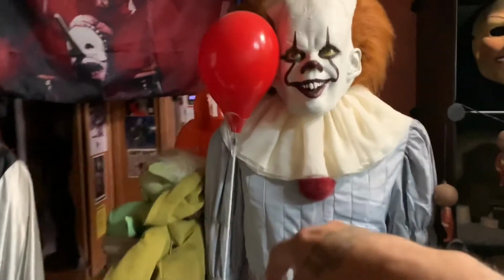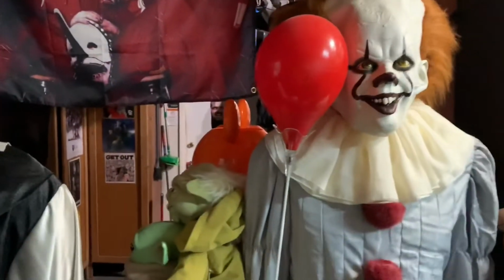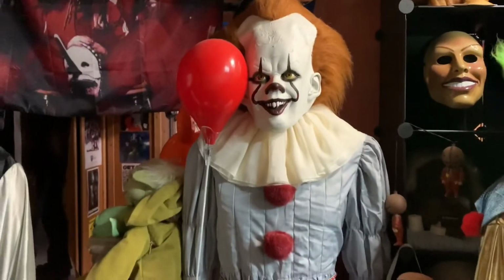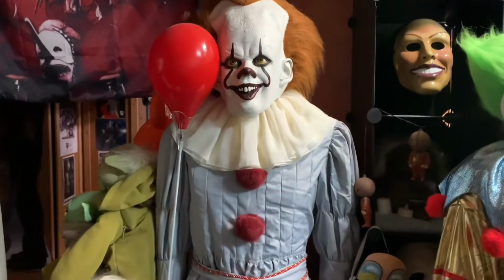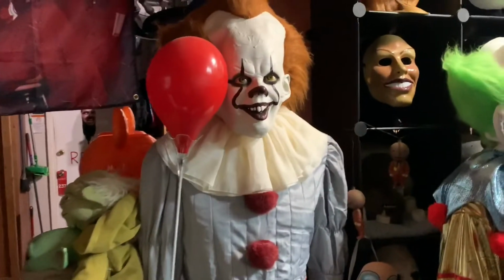I painted the hands white so it could kind of match the look. And then you got your balloon right here that I got on Amazon. So that's pretty cool. And then I got that scarf also on Amazon. But yeah, boy Pennywise.